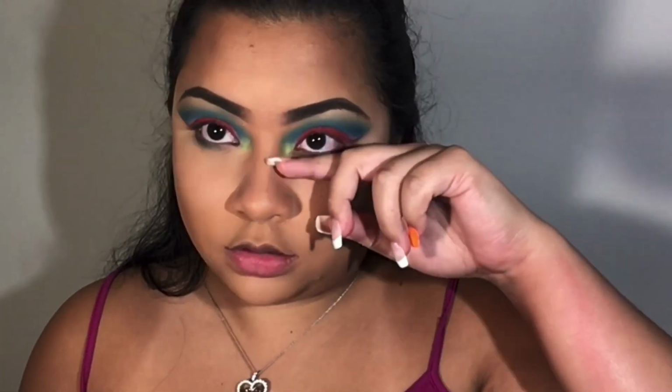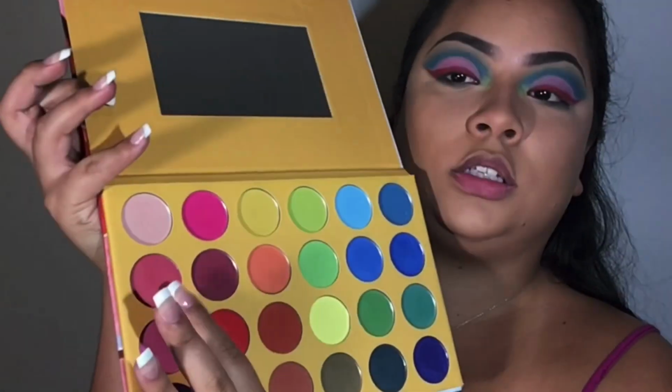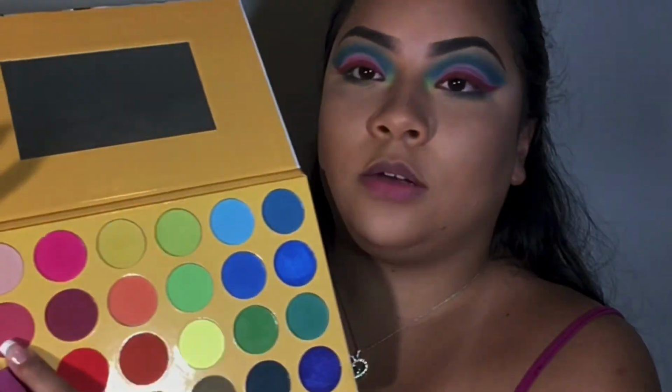Okay, I'm not mad at it. Alright. Okay, so that is the eye look. I'm going to pop on some lashes, mascara, and blush. For blush, I'm actually going to try to use a color from this palette. So, I'm going to go in with this shade right here called Preciosa. I'll be using a bronzer from Milani in the shade Soleil. It is a baked bronzer.